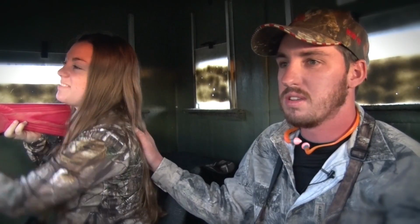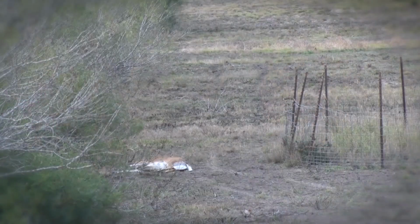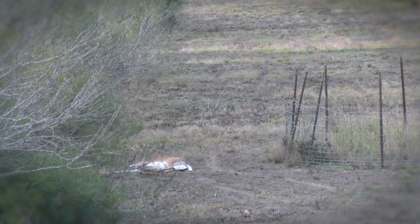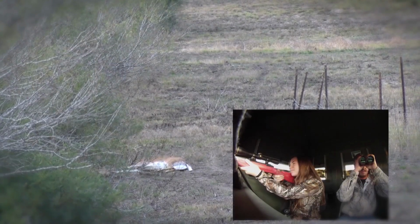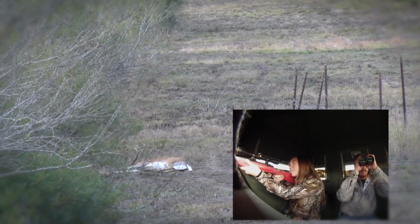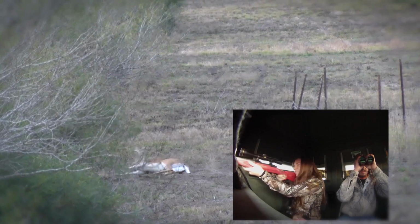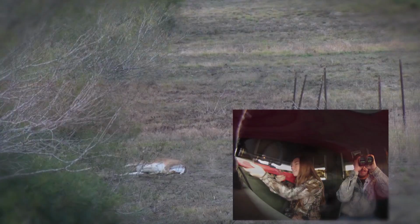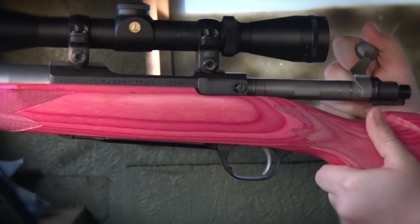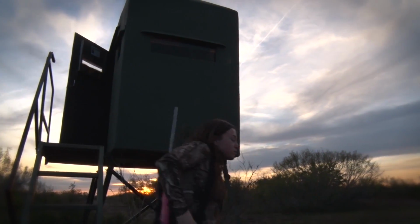Good shot. You dropped him in his tracks. Perfect. Keep an eye on him for a second. We'll go look at him here in just a minute. Go ahead and stick one just underneath that. Between his legs? Yeah, between his front legs. All right, let's go take a look at it.